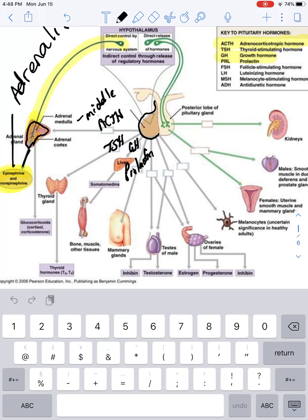And that targets the mammary glands for milk production. And then we have these two hormones, FSH and LH. Okay, and these two hormones target both the testes in males or the ovaries in females. So these are reproductive hormones. And they are tropic. They cause the release of other hormones.